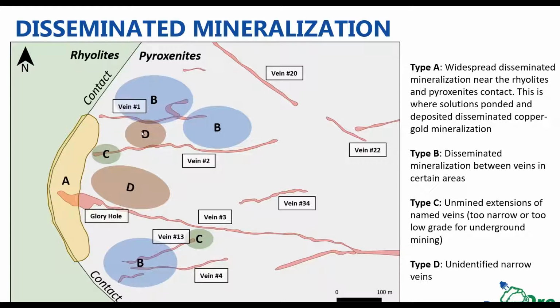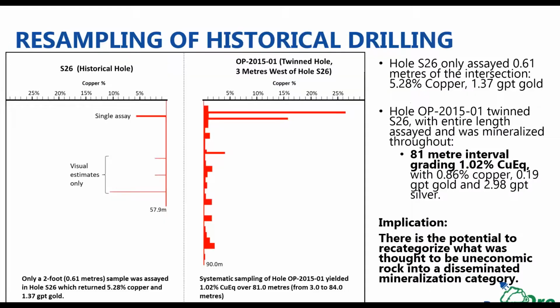And then there's also areas in between here. There's some in the D zones, or the D type of mineralization. Those are sort of sub high grade veins that were not mined by Falconbridge. They're not necessarily disseminated, or they may have disseminated in the wall rock, but they weren't mined because they weren't wide enough, etc. But when you're looking at open pit, you're taking it all, so we want to understand what it is. So that's what that depicts.